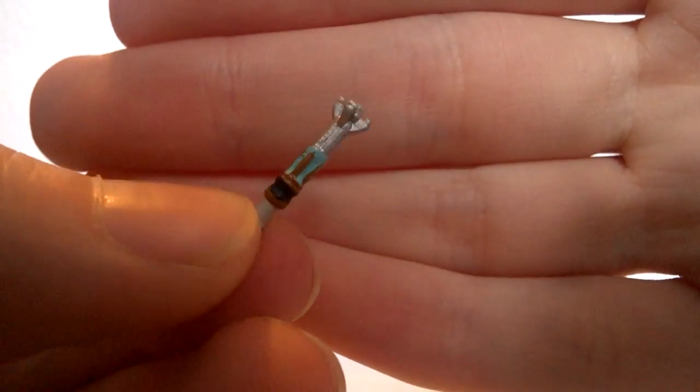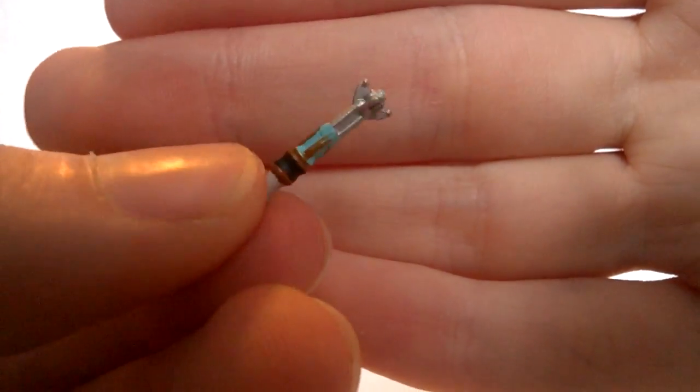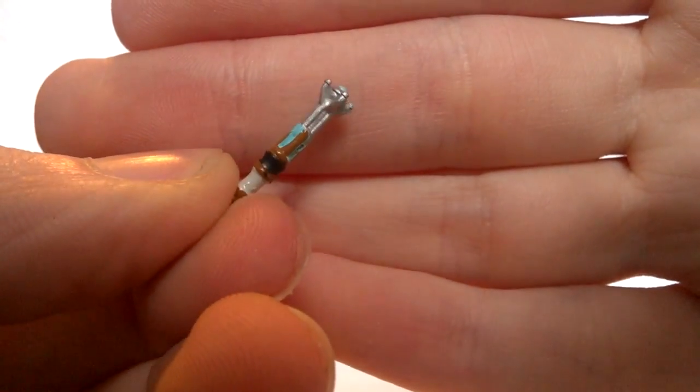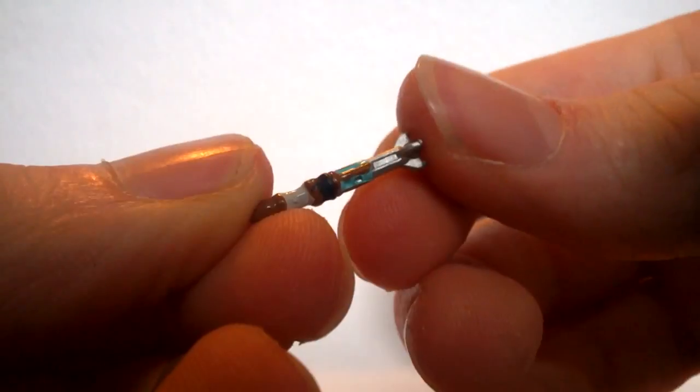And as these sonic screwdrivers progress, the paint application does seem to be getting better and better. But as you look on camera, it does tend to look a little bit sloppy, but in the actual flesh it does look alright. So you can tell what it's meant to be, and it goes in his hand quite well.